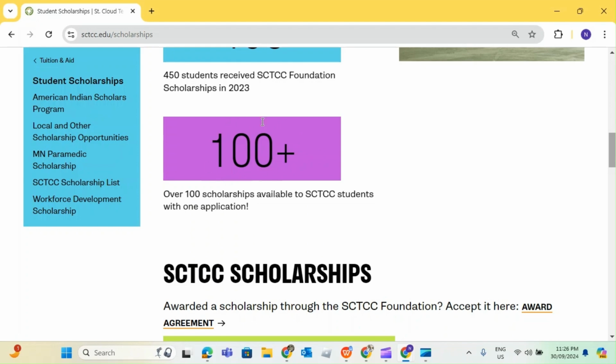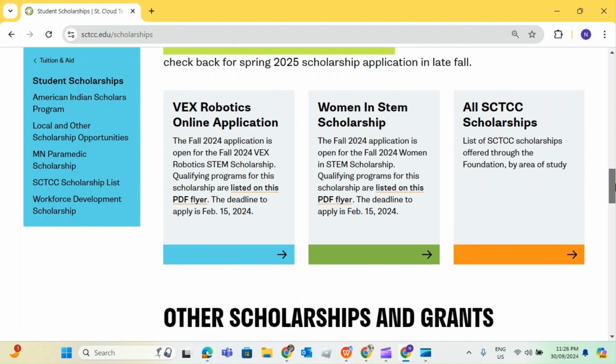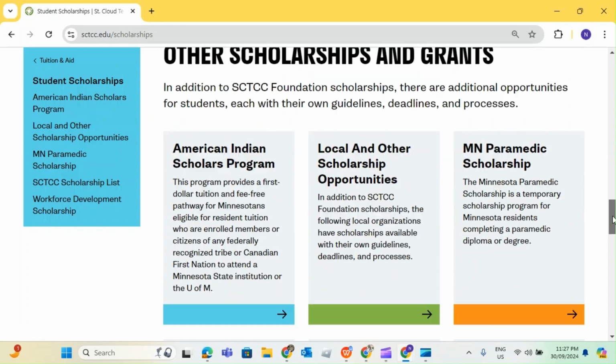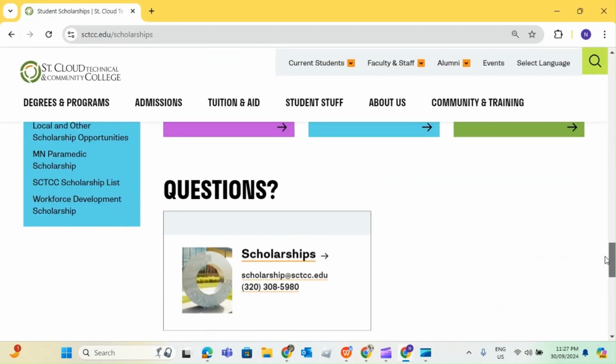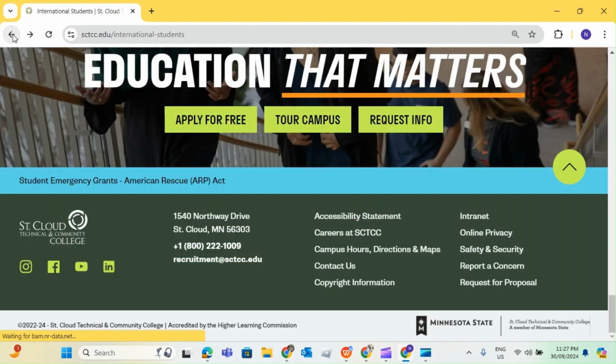So why would you not get out of this 100 even two or three scholarships, or at least a minimal one? It means that this is affordable. There are a lot of scholarships looking for people to come to study. Then there are more things that could help you. They've got the VEX Robotics Online application, Women in STEM scholarship, all SCTCC scholarship, and a number of other scholarships. I'm not going to go through all of them, but if you're a woman, it means you have an advantage too. Okay, it means you are having an advantage.